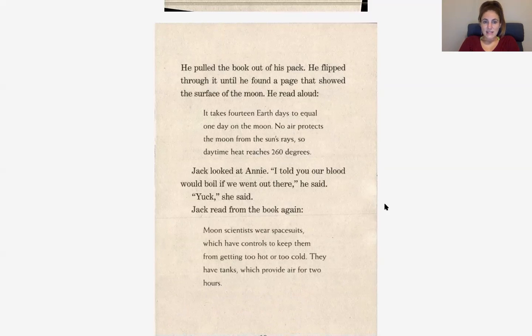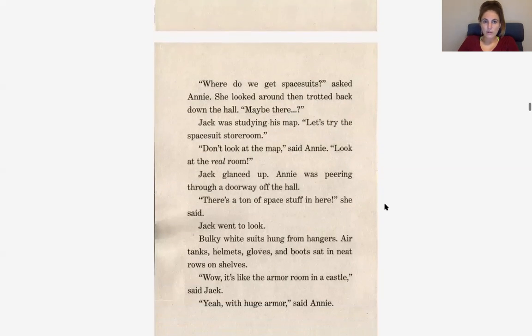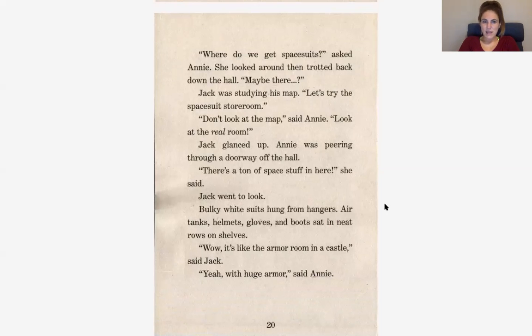He read aloud. It takes 14 Earth days to equal 1 day on the moon. No air protects the moon from the sun's rays. So daytime heat reaches 260 degrees. Jack looked at Annie. I told you our blood would boil if we went out there, he said. Yuck, she said. Jack read from the book again. Moon scientists wear spacesuits, which have controls to keep them from getting too hot or too cold. They have tanks which provide air for 2 hours. Where do we get spacesuits? asked Annie. She looked around, then trotted back down the hall.